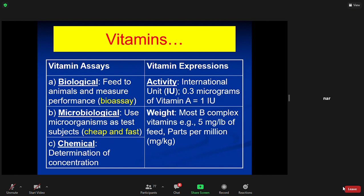So the farmers do not practice that because they trust the feed companies, what is listed on the labels, they think it is okay, because also it's very difficult to prove that this is because of lack of vitamins. You rarely see those symptoms.